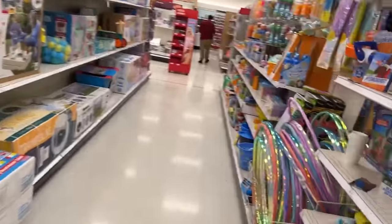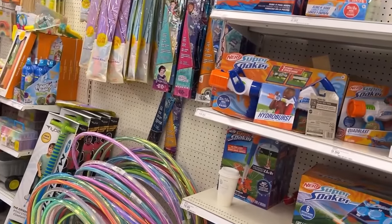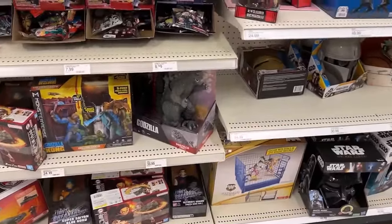Anything else down this aisle on clearance? Doesn't look like it, but we're going to go film a little bit more. See anything else, I'll show it to you guys. See what we got here. This is where I started to look before I got distracted by clearance end caps and I had to turn the camera off real quick and let some people get by me.